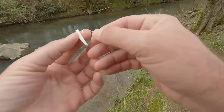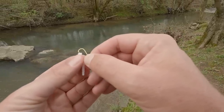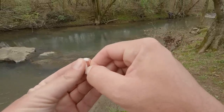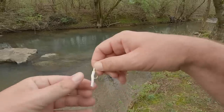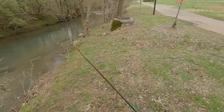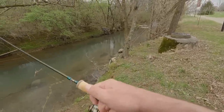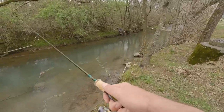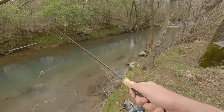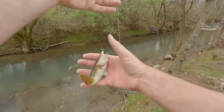All right, I'm gonna make another color change to white. That brown, I seem like I got more reaction hits from it. I don't know, maybe just where I was. Let's put the white on and see how well it does. Oh, wow. That thing hit the water and it got smoked. Are these fish just getting more aggressive or is it just where I'm at? Because now I'm getting bites like crazy.